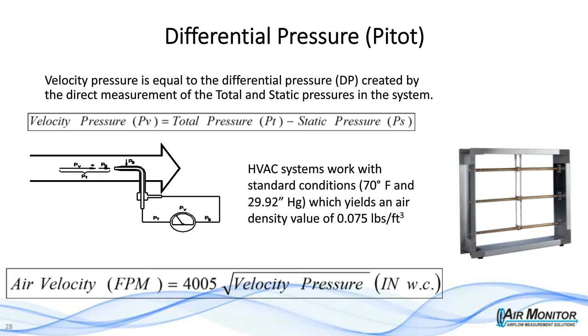Why 4005 in this case? Because as Barry spoke about earlier, most of the HVAC systems work at standard conditions, 70 degrees Fahrenheit and 29.921 inches of mercury. That gets us to that 4005 constant.